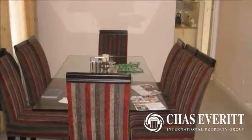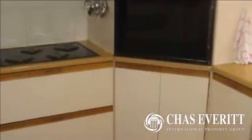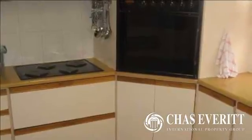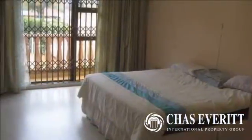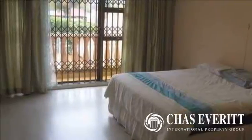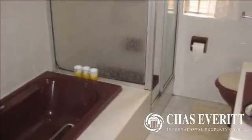Melamine kitchen with eye-level oven, hob and extractor. Separate laundry and scullery adjoining kitchens with tiled floors. Three bedrooms. Two bathrooms including one main ensuite. One garage. One carport. Braai area.